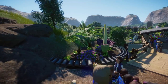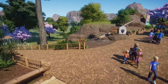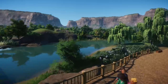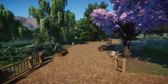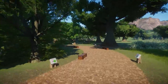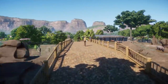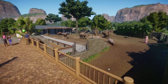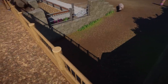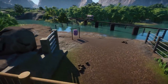I love this. I also love this, by the way. This little edge here for the planter, from the Asian trims. That looks amazing. All right, so if we just follow this, we have a park, I think. I think it is. We have some nature area right over here. Oh my goodness. Yes. We have some rhinos and elephants here. Oh, I love this pathway for them to go here.